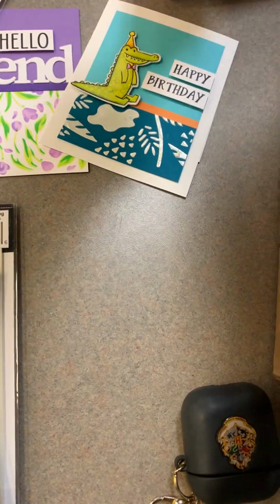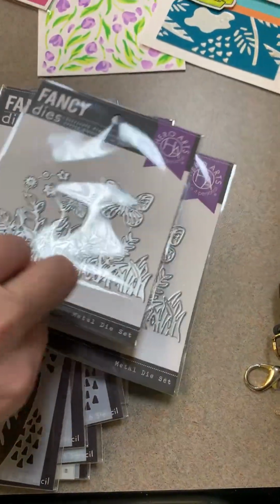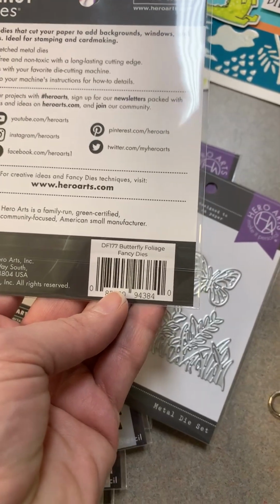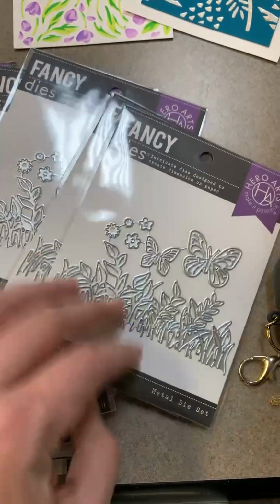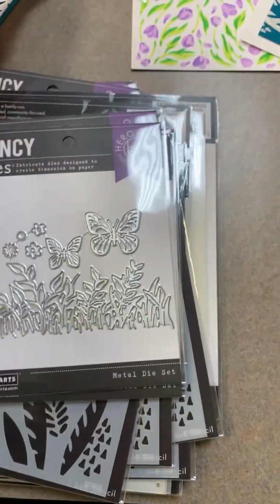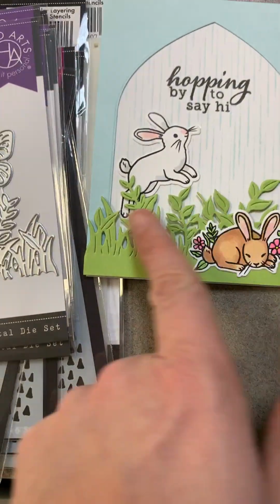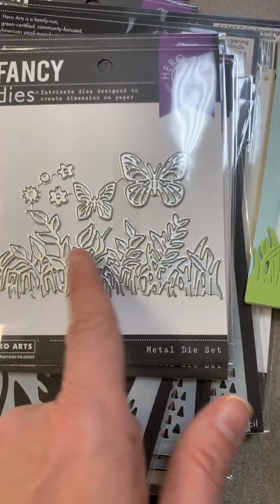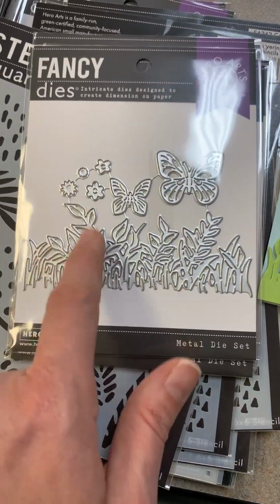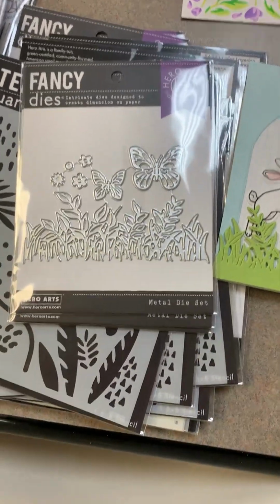And I took some stuff out looking for that one stencil. Ooh, I really like this one. This one is called Butterfly Foliage Fancy Dies. Okay, and let's check. Oh, that's what they used on the bottom of this card here. That great little layer at the bottom. So pretty. It's also got the butterflies and some little flowers that you can add in there as well. Super pretty.